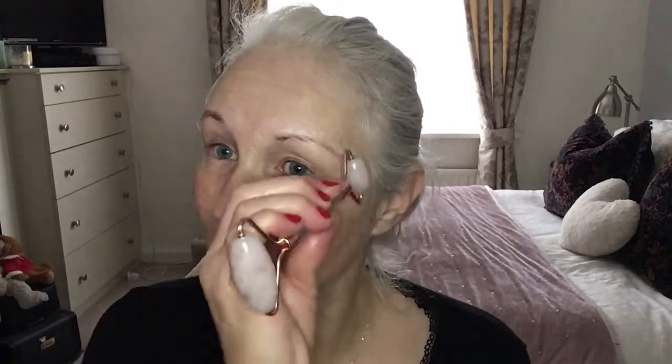I'm going to use it on my eye contour area. So again, it's just relaxing. Do it gently. You don't have to work it really deeply into the skin. You're just going to do it gently. And it feels so relaxing. And if you do this at night, it really relaxes your facial muscles for sleep. And I do it up here as well. And then the same on the other side.